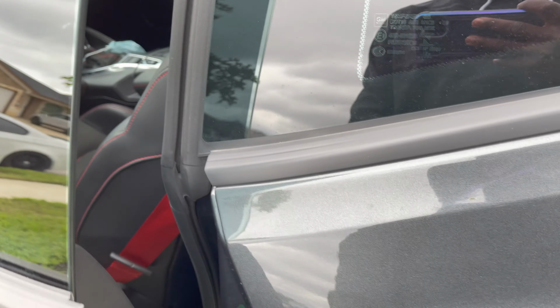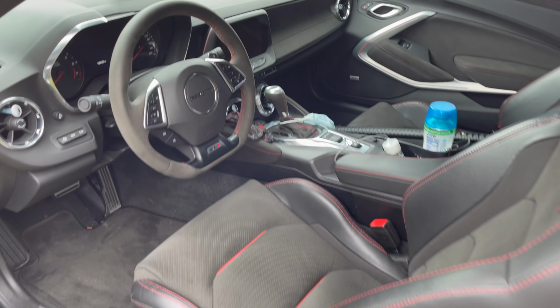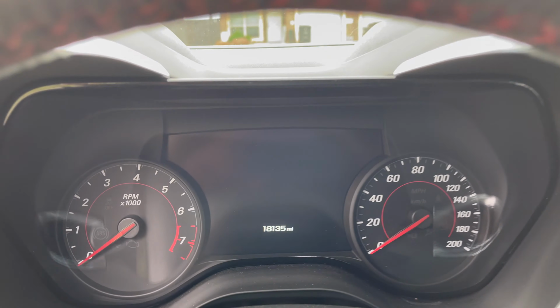Yes, sir. Uh-oh. Almost closed on me. Door kind of heavy. Great Chevy Tech.